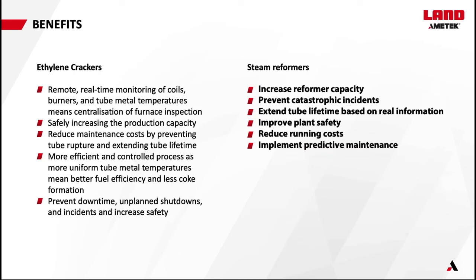So just to quickly recap on the benefits to the two main types of fired heaters that we've applied this technology to. On an ethylene cracker, remote real-time monitoring of coils, burners, and tube metal temperatures means a centralization of furnace inspection. We can safely increase production capacity, reduce maintenance costs by preventing tube rupture and extending tube lifetime, have a more efficient and controlled process with more uniform tube metal temperatures, better fuel efficiency, less coke formation, and we can prevent downtime, unplanned shutdowns, incidents, and increase the overall safety.